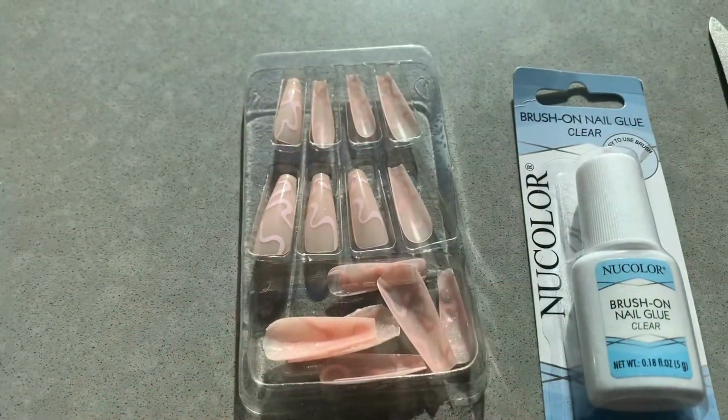So let me just stop rambling and go ahead and get into doing these nails. I want you guys to watch me as I do them, just in case you're not really familiar or you really don't know how to make your nails last a long time, how to make them look good. I'm gonna show you how today, so stay tuned for that.